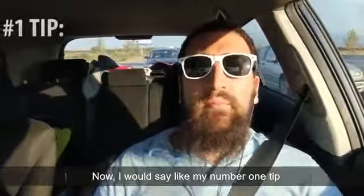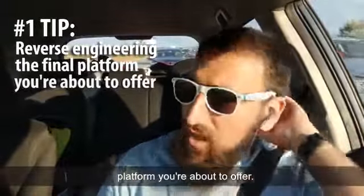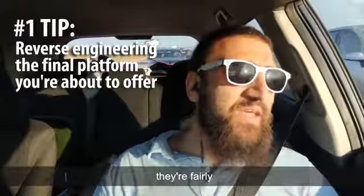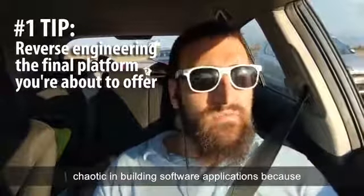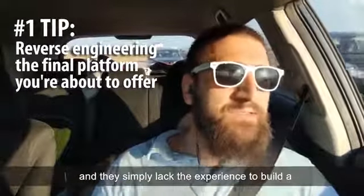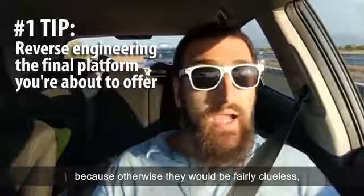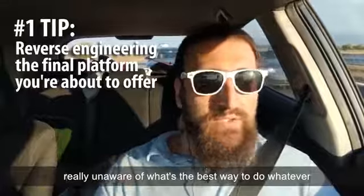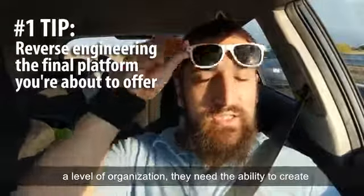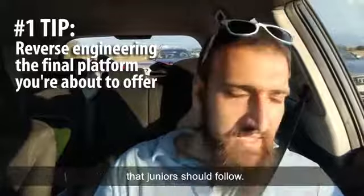Now, I would say my number one tip would be reverse engineering the final platform you're about to offer. Most junior developers that I've worked with are pretty hesitant. They're fairly chaotic in building software applications, because they lack the experience. They don't know how to start, they don't know the best practices. So they need to take a more structured route in order to stay sane in the profession, otherwise they would be fairly clueless, really unaware of the best way to do whatever they're supposed to do at work. In order to do that, they need a level of organization. They need the ability to create some form of framework which they should follow onwards. That's one of the best tips that juniors should follow.